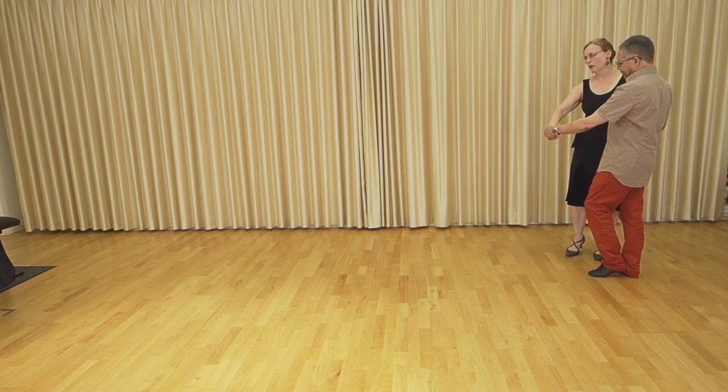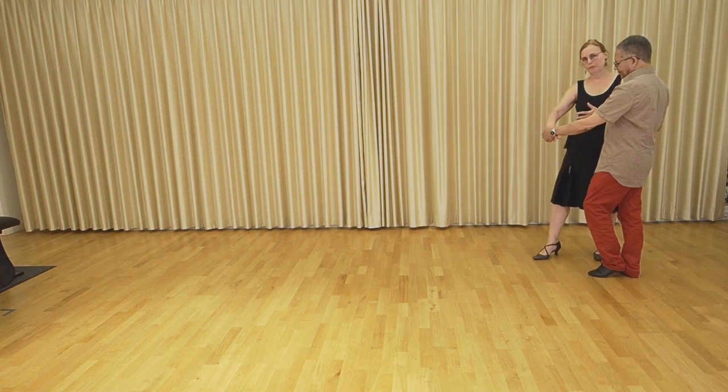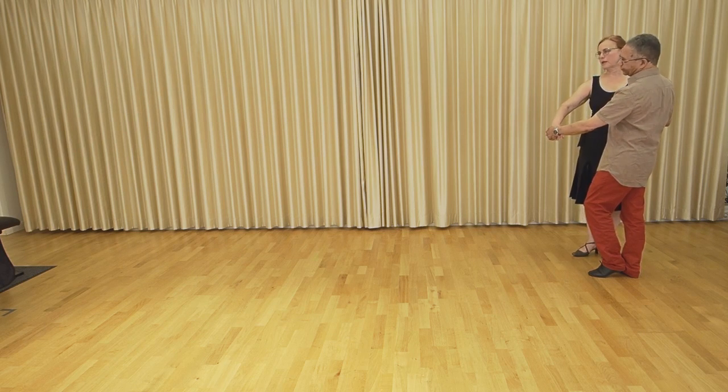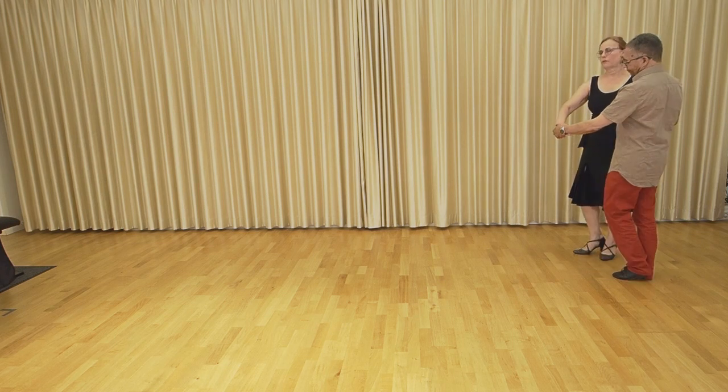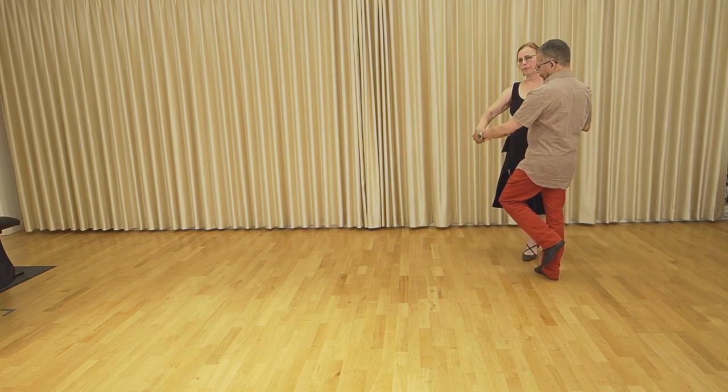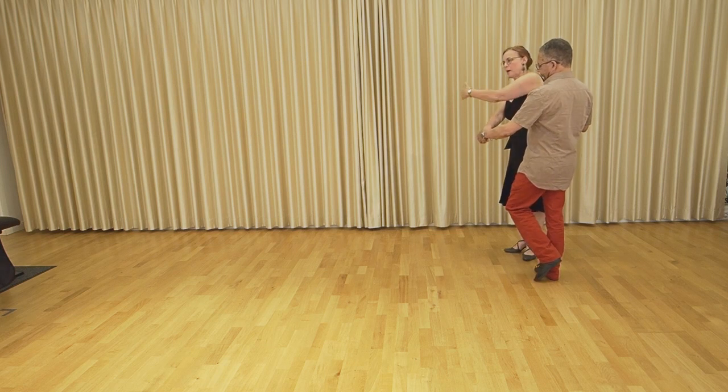And as I mentioned, it will turn out to be a little bit diagonal, because we are told to look into the direction we're going. So let's just do the first mazurka step. Four, five, six, one, cut, hop. So now for the second bit, the gentleman will pass in front of the lady, so we turn halfway round to the right. The gentleman has to take larger steps and the lady smaller ones, so he can pass around.